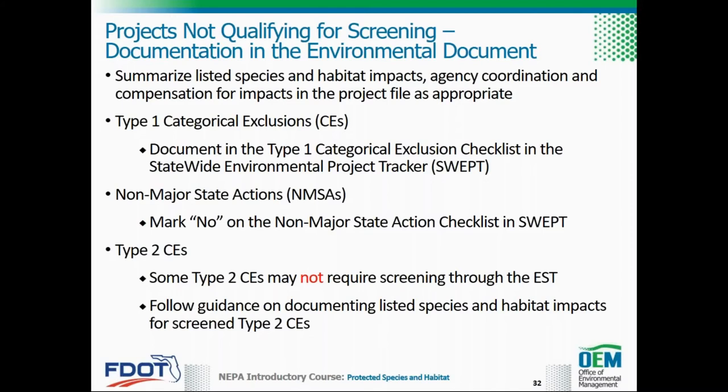Type 1 categorical exclusions, or CEs, may involve listed species and critical habitat as long as the documentation demonstrates that the proposed project has no significant effects on them. Mark the appropriate box on the Type 1 CE checklist in the Statewide Environmental Project Tracker, or SWEPT. Ensure that all supporting information to the checklist is documented in the project file as appropriate. If a technical memo is prepared, reference it in the checklist and include it in the project file. If this analysis indicates a significant impact, the project cannot be processed as a CE. Agency coordination letters are also included in the project file, and any concurrence letters are attached to the form.